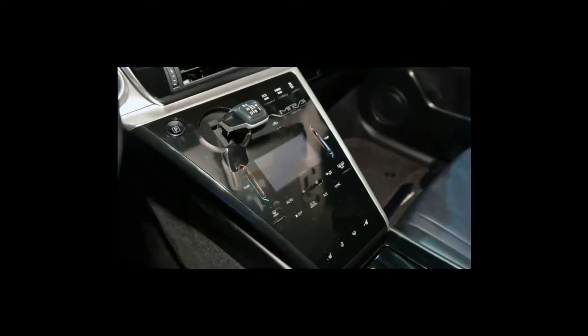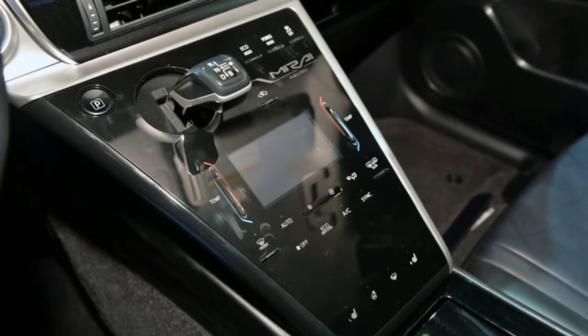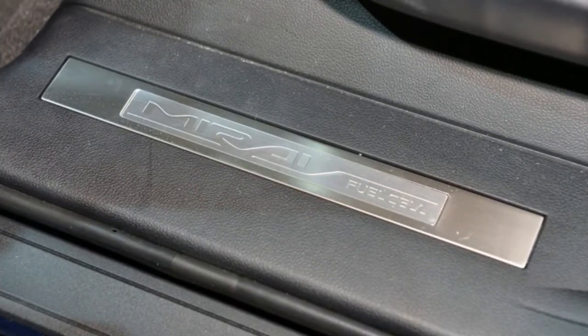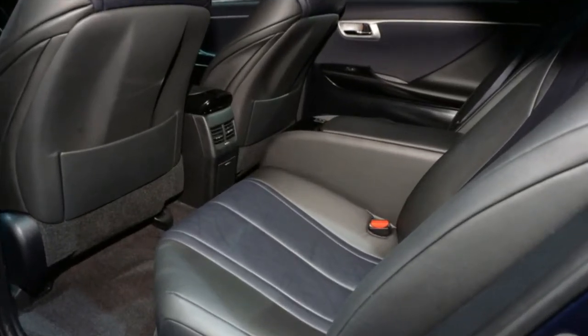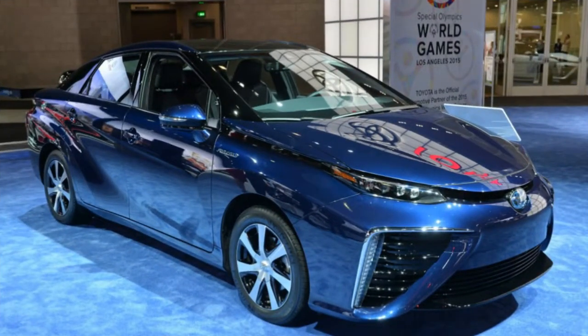The 2018 Toyota Mirai is powered by a 114 kilowatt, 153 horsepower fuel cell stack that combines oxygen from the air with hydrogen from a pair of tanks behind and under the rear seat to generate electricity and water vapor. That electricity powers a motor that drives the front wheels.